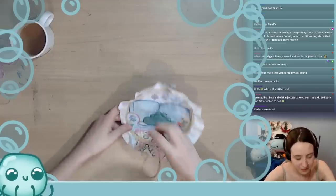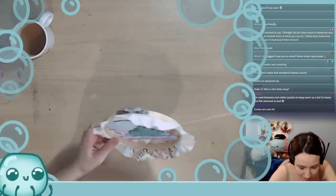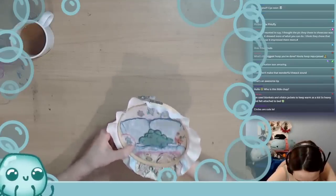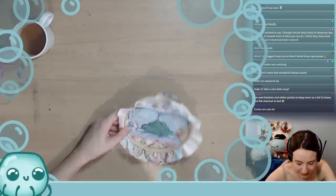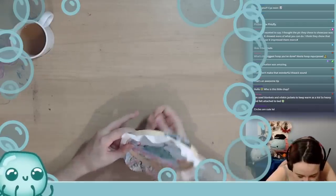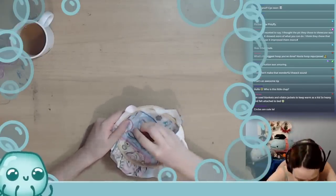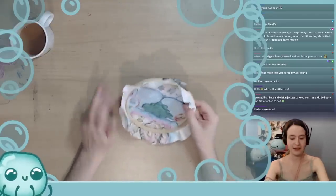Just around there. Circles are cute. Circles are cute, actually. You're not wrong. I did also purposefully pick some fabrics that don't fray as quickly. It's not that they don't fray at all, that would be overselling it, but they don't fray quite as quickly as some of the fabrics I have been using, so that I don't have to worry about dealing with that as I'm sewing, because that would also be a struggle. Okay, get that around there.